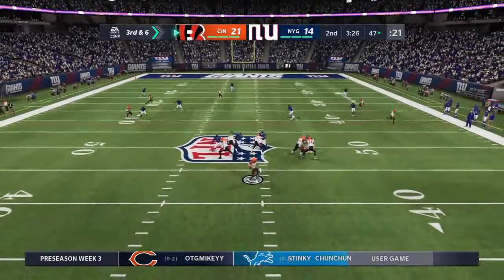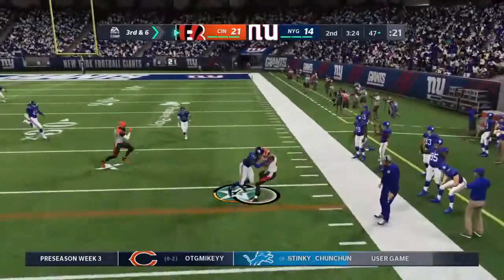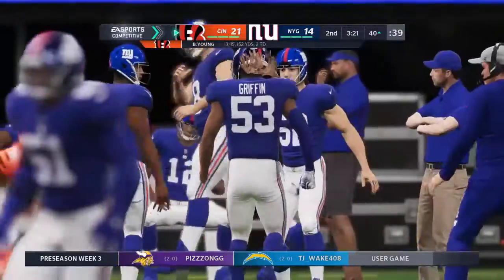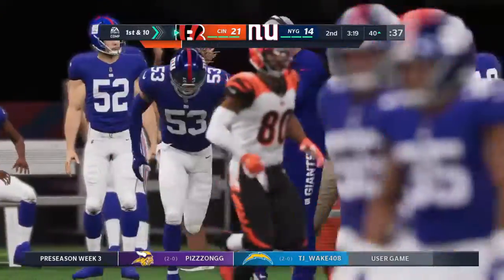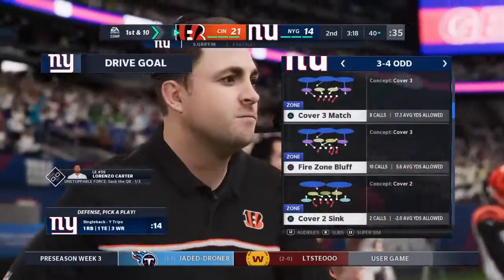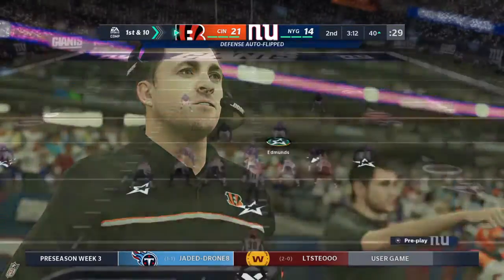Out of the gun now on 3rd down. And he's got his man. That's Landry. And he is going to have a Bengals first down as he's able to get 8 yards there on 3rd and 5. He had the touchdown earlier. This one's going to get him a first down.